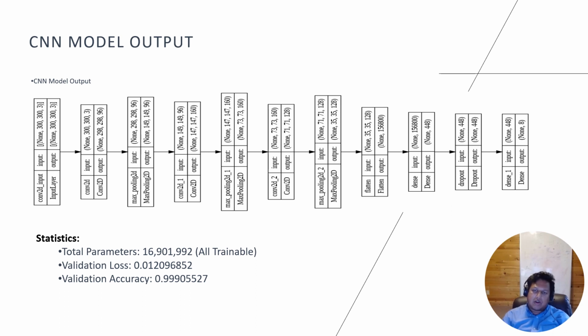Next, we have another Conv2D layer, this time with 160 filters, and again each filter being of size 3 by 3 with a ReLU activation function. After which we have our second max pooling layer of the same pooling size 2 by 2. Proceeding further, our third convolution layer employs 128 filters of size 3 by 3 coupled with ReLU activation function. Post that, we have a third and final max pooling layer with a size of 2 by 2.